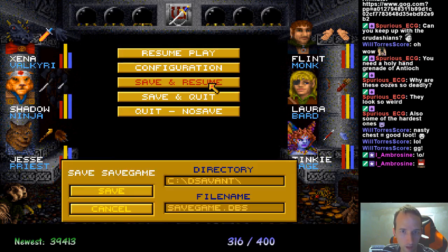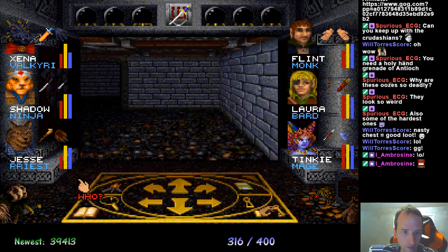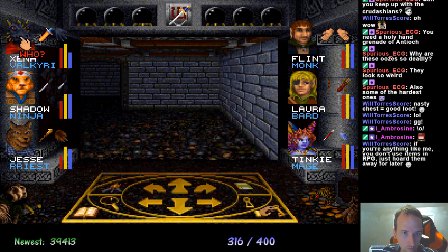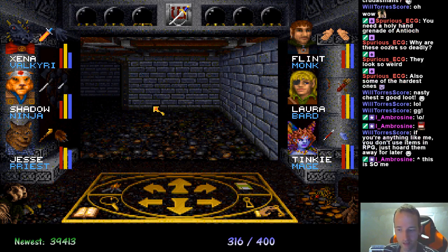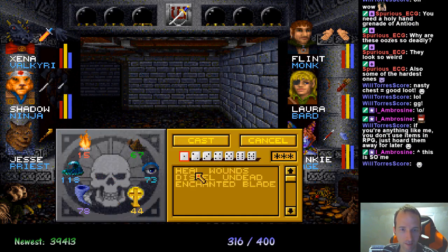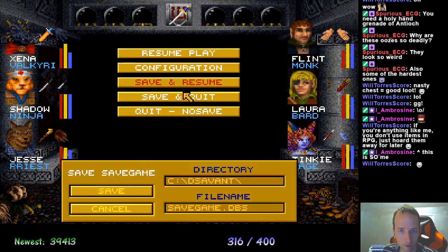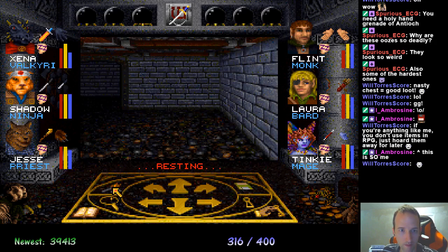Okay. Save our game. Cast some healing spells here. I actually am selling most of the scrolls, unless they are resurrection. But the thing with this game is you cannot merge scrolls of the same type. So it kind of sucks. I think that's good enough. Let's save our game here and rest here. Getting some magic back.